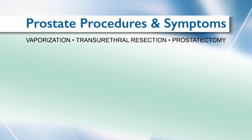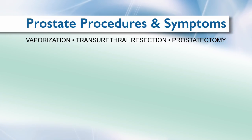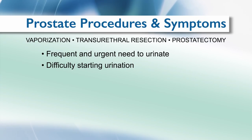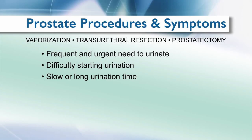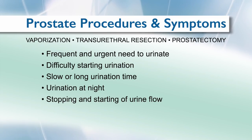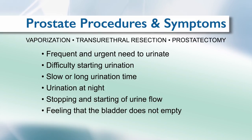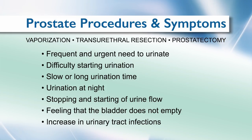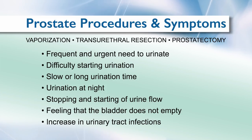When the prostate is enlarged, you may experience urinary symptoms, including frequent and urgent need to urinate, difficulty starting urination, slow or long urination time, urinating at night, the stopping and starting of urine flow while urinating, a feeling that the bladder does not fully empty, and an increase in urinary tract infections. The treatments for prostate enlargement depend on the cause of the enlargement and the severity of the symptoms.